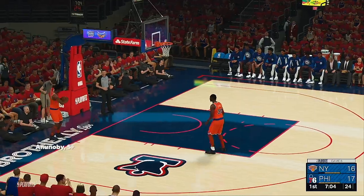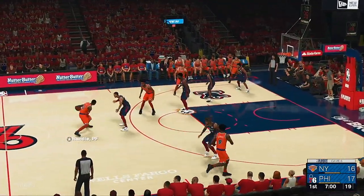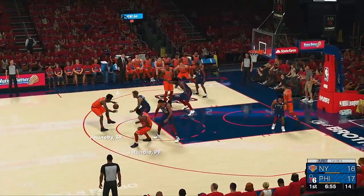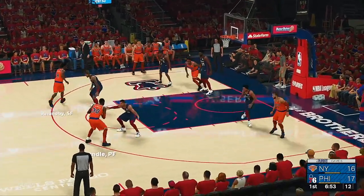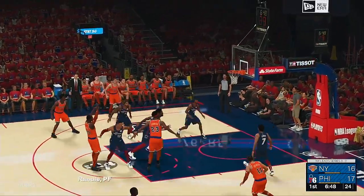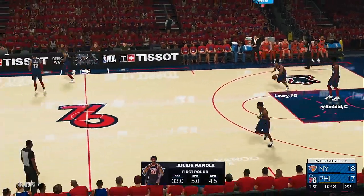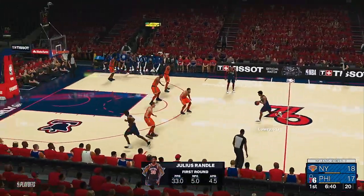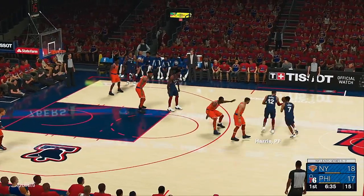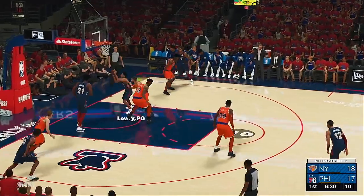Here's Randall, passes it to Anunoby. Back to Randall. Over Harris. And the Knicks good for two. And we've seen several lead changes tonight. Neither team giving an inch. And right now you love the chess match, right? The ability of each side to adjust to what the other is doing.